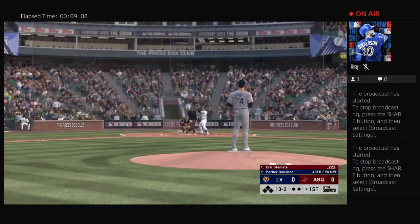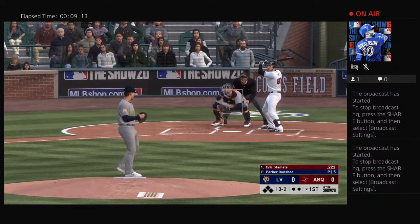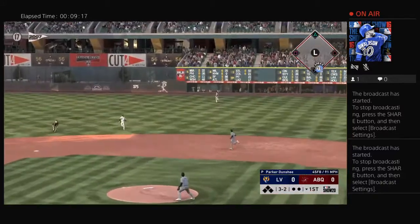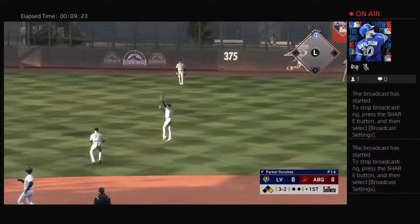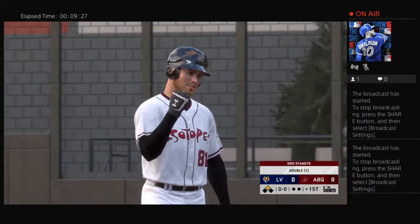Got to pitch to the ballpark's dimensions right here. Love the execution of that pitch down in the zone. Got to keep the ball in the yard. Now here's a fly ball. Well hit. He takes the turn and heads for second. And that is off the wall in right field. And he will coast into second with a leadoff double.